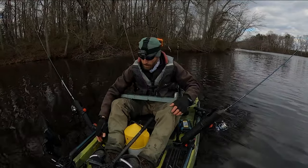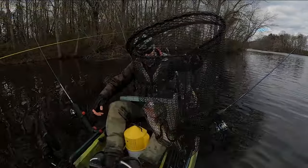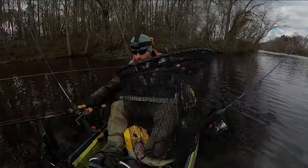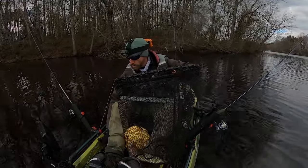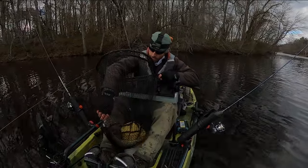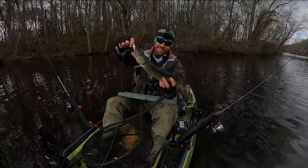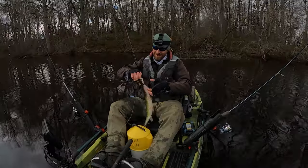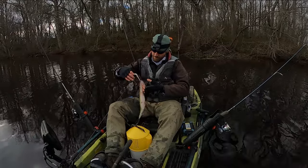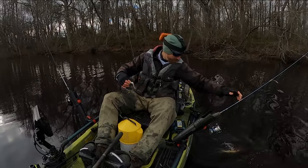All right, let's see how long you are. That might be my biggest of the day so far. She might push 20 inches. She's certainly the thickest. Let's see if she's gonna be the longest. There she is. Give me my lure, you toothy critter. There you are. Thanks, bud.